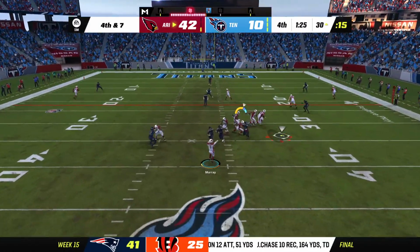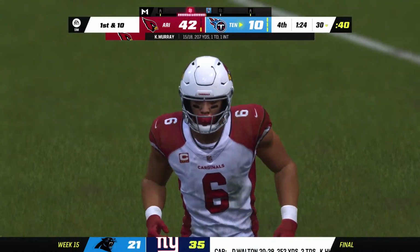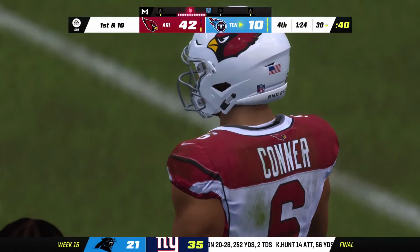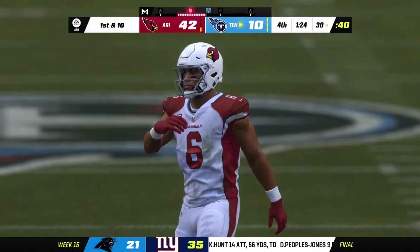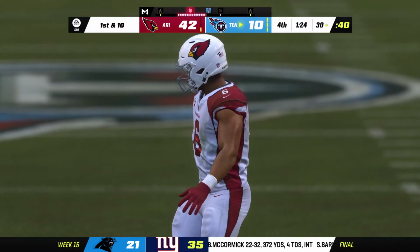They're going for it. Hits Murray. And it's incomplete. Oh, well. I was hoping to get a first down, get Murray another touchdown, but we'll take the victory. Titan football on the turnover on downs.